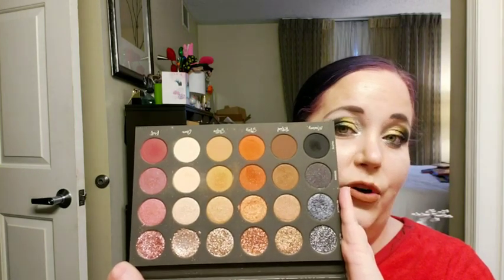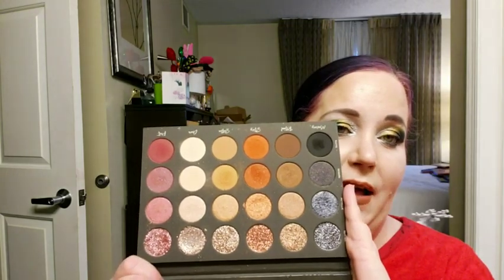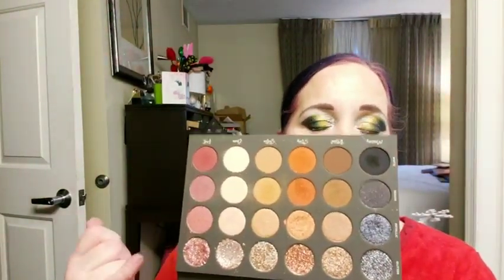freaking love it. I wore it on Thanksgiving Day, and I used some mattes, I used all the different textures, and then I just put a pressed glitter on the lid, and literally that pressed glitter lasted from the time that I did my makeup until like 2 in the morning when I got home. So I had this makeup on for like 12 hours easily, and it did not budge. It looked exactly the same.